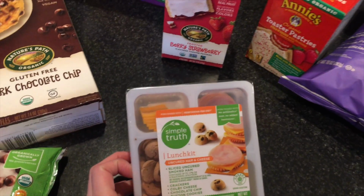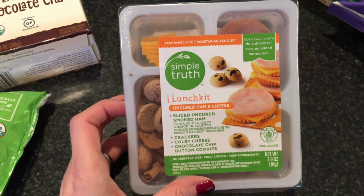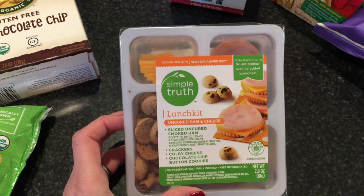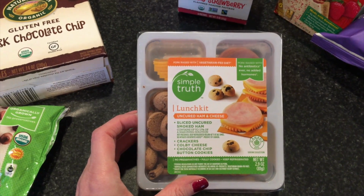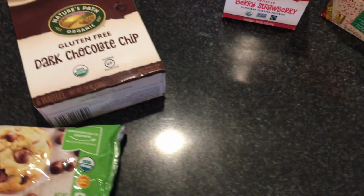If I get some type of Lunchable type thing, this is the one that I get. It's from Kroger. It's the Simple Truth Lunch Kit. And it is nitrate and nitrite free, no antibiotics, and no hormones. We don't get these a whole lot, but they're good fillers if we're on the way to dance or something and someone just needs a little snack. I do like to pick these up.